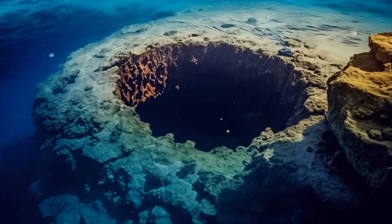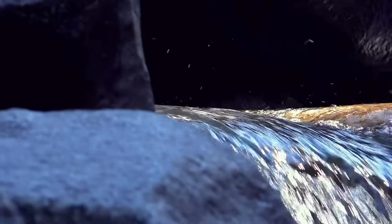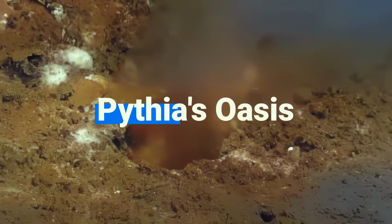Oh wow, there's a hole in the bottom of the ocean. It seems that the ocean has a leak. But it's not like a leak you would expect, where water is flowing out. It's more like a spring since water is flowing in, not out. This unique leak is something we know as Pythia's oasis.